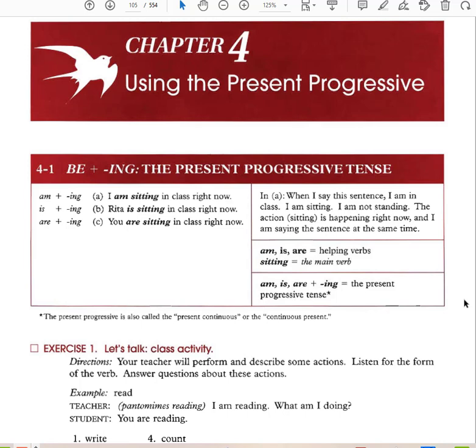Another name for the present progressive is the present continuous, meaning that it's an action that is still continuing and continuing. So I am sitting in class right now. Rita is sitting in class right now. You are sitting in class right now. When I say this sentence, I am in class, I am sitting, I'm not standing. The action of sitting is happening right now, and I am saying the sentence at the same time as I am reading this. Right now I am reading this grammar paper. I am teaching a lesson on present progressive. I am teaching a lesson in chapter 4. So as you can see, this is something that you are listening to right now that is happening right now.